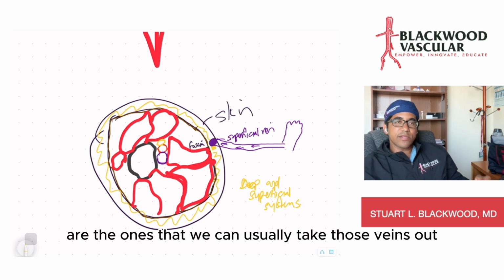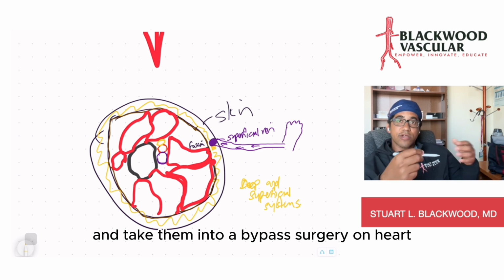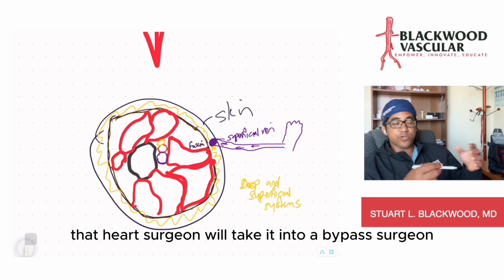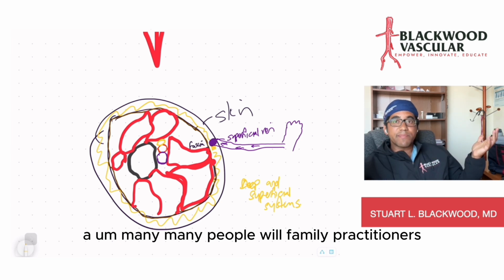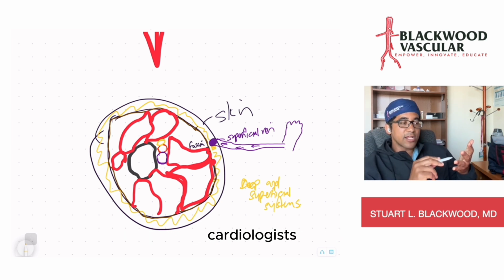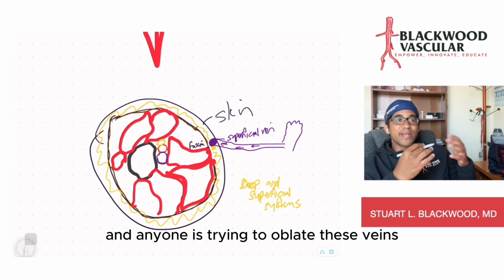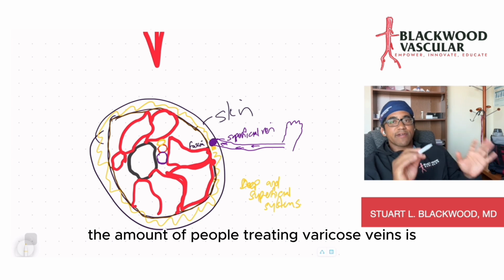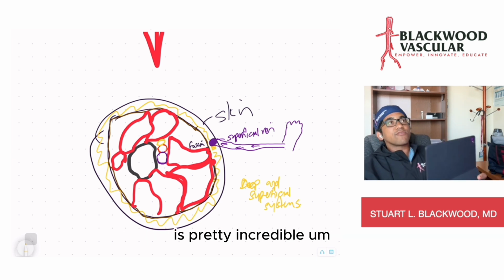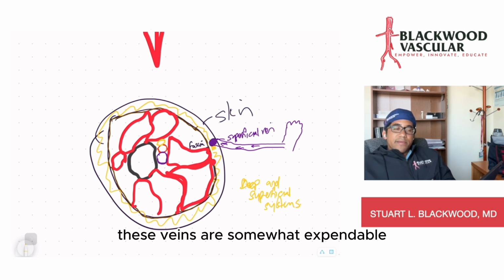take those veins out, the ones that are just underneath the skin, and do a bypass surgery on the heart. A heart surgeon will take it into a bypass surgery on the heart. Many people will, family practitioners, cardiologists, vascular surgeons, interventionalists, everyone and anyone is trying to ablate these veins and treat varicose veins. Dermatologists, I mean, the amount of people treating varicose veins is pretty incredible. But the point is that these veins are somewhat expendable, somewhat.